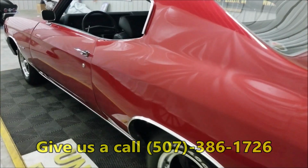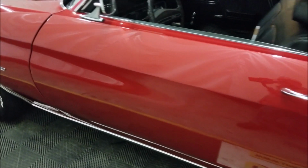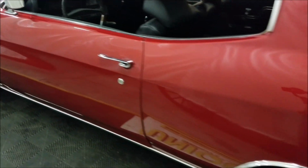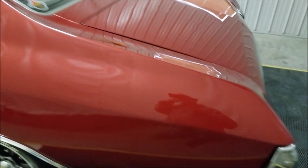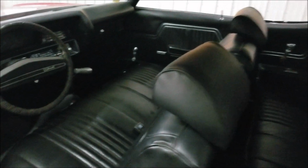Take a look up and down the driver's side here. You can see it's not full of a bunch of nicks, scratches, dings. Just some of the imperfections in the clear, like I was mentioning up by the hood. But other than that, it's a nice looking car. Nice driver quality. Let's go ahead and check this interior out a little closer. We'll fire it up and check under the hood.